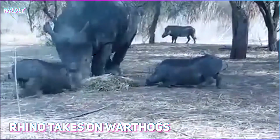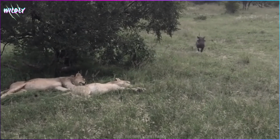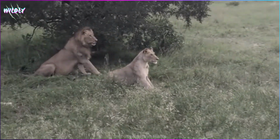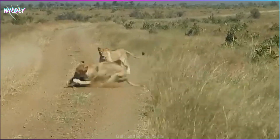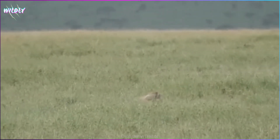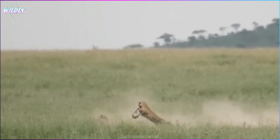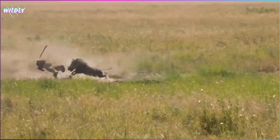Number 9. Rhino takes on warthogs. Warthogs are some of the least aggressive animals out in the wild that are easily hunted by most apex predators. But when under threat, warthogs have the potential to go on the defensive and fight even the deadliest of animals for survival, especially when they're in groups.